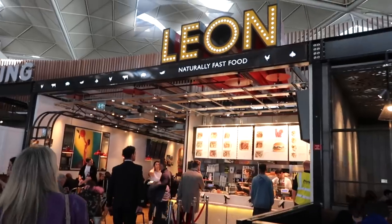They actually fly direct from London Stansted with an Emirates flight. We might actually catch it when we're walking around. I think it gets in at about 10 past 2, 20 past 2. Wishing we were on that flight today. I know, how amazing. But first, we eat. You've got to fuel that body for all that shopping.